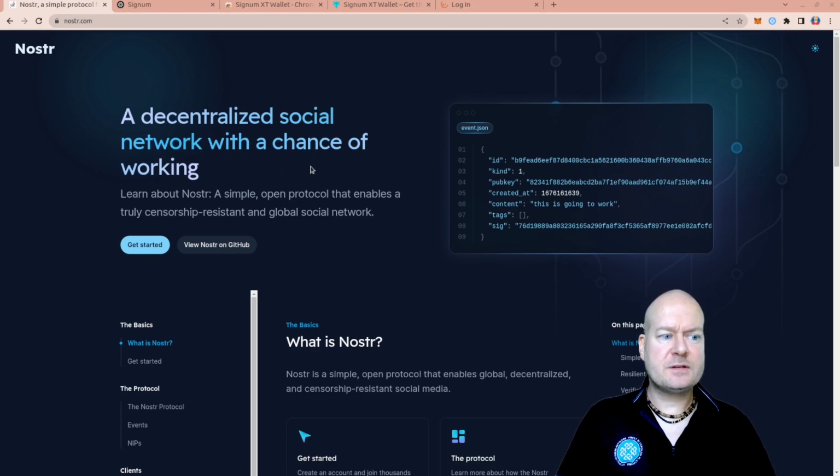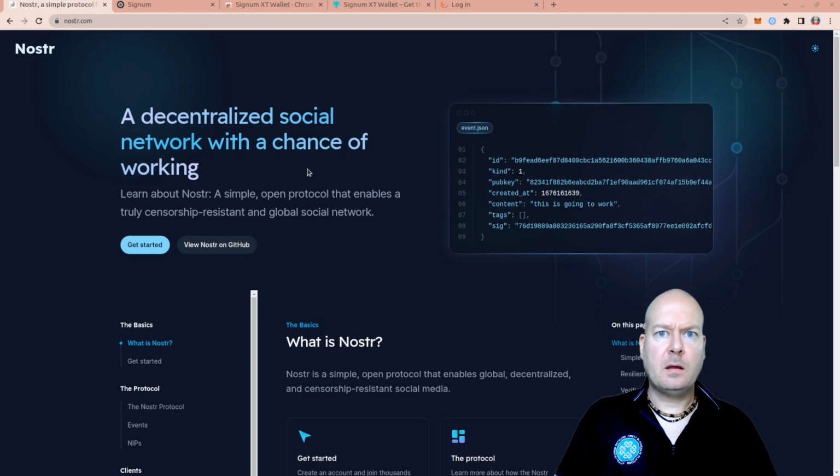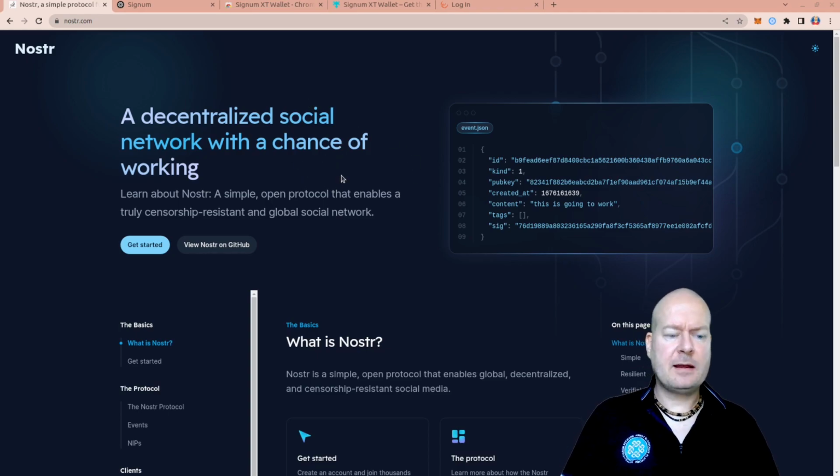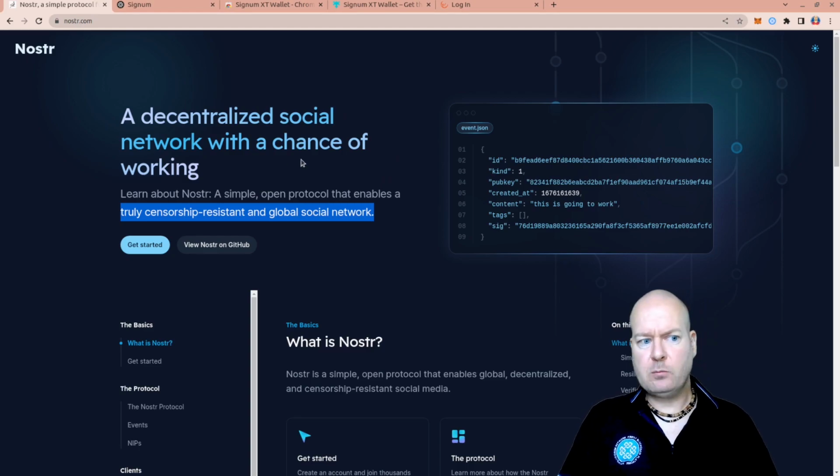What is Nostr, for those who don't know? That is a decentralized social network, or kind of that. It's not even a social network, it's even more. It's a protocol, like a framework for dispatching events, for example message events and all the stuff, in a decentralized way. It's truly censorship resistant, a global social network. So this is really a new and hot kid on the block, and this is something that came to the XT wallet.